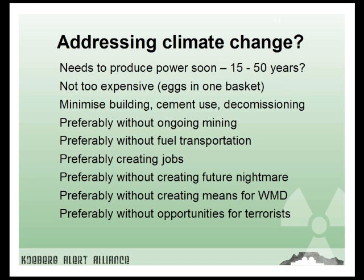So I don't know if you can think of anything that satisfies this. What kind of power doesn't need us to mine and ship the fuel to it? You don't want to transport it. You want to create lots of jobs, particularly in this country. You don't want to create some kind of nightmare in the future, whether it's 50 years, 200 years, 500 years, for future generations to have to deal with, like Fukushima. Preferably, you don't want to be able to create weapons of mass destruction from this, okay? Try throwing a wind turbine over the border.